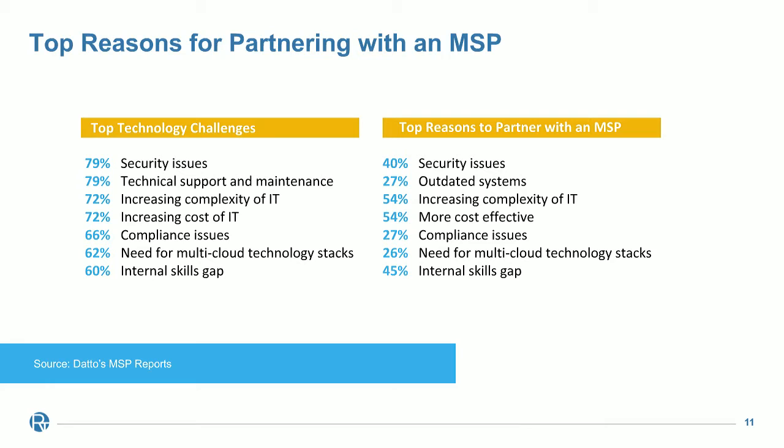So, what are the top reasons for partnering with an MSP? Most people see reasoning in a number of different categories. And from a source of Datto, they did an MSP report across the industry, surveying a number of different businesses and individuals. And it wasn't surprising to see that a lot of people are concerned about security, obviously, with people going remote, and the sacrifices in some cases made to get people working and into places. Security is a top concern. So the focus there isn't surprising.